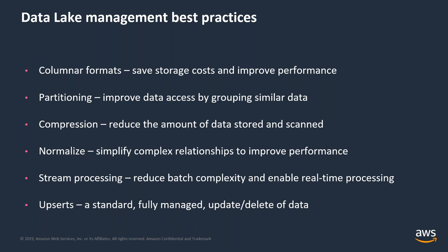Partitioning is another way to group similar data together. So if you have a big data set, and let's say the data set is product reviews, and some data belongs to book reviews, and some data belongs to video reviews. So if you group those together into two separate groups, when you execute a query that's only interested in the books category, we don't have to scan the video category or other categories, right? So we reduce the amount of data that we scan, therefore improving performance and also reducing cost.